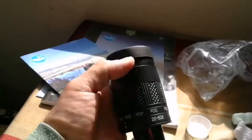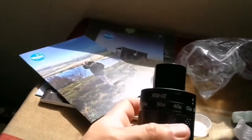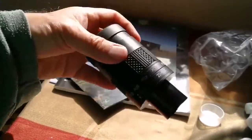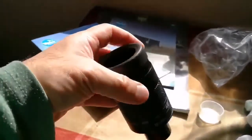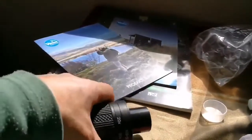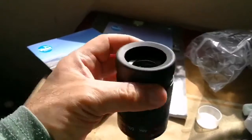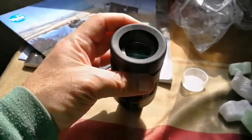That is impressive. So it is from 20 times to 60 times. That is really good. You can use it also with anything other than a telescope, I think with a spotting scope. Let me just put it on the telescope.